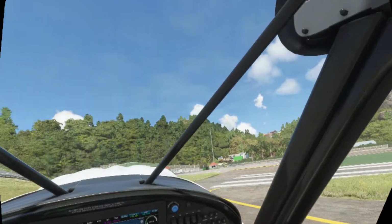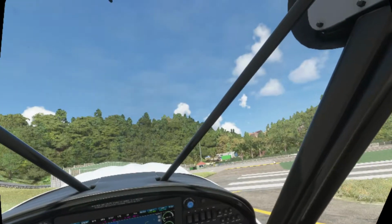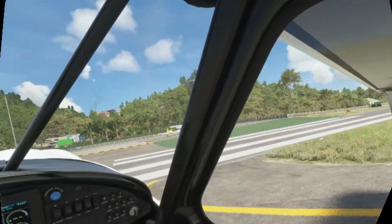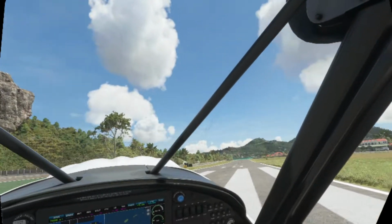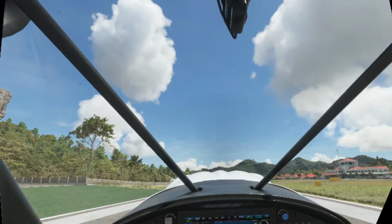Same airport as yesterday, different airplane, and we're going to do the circuit a little bit differently. And here we go.